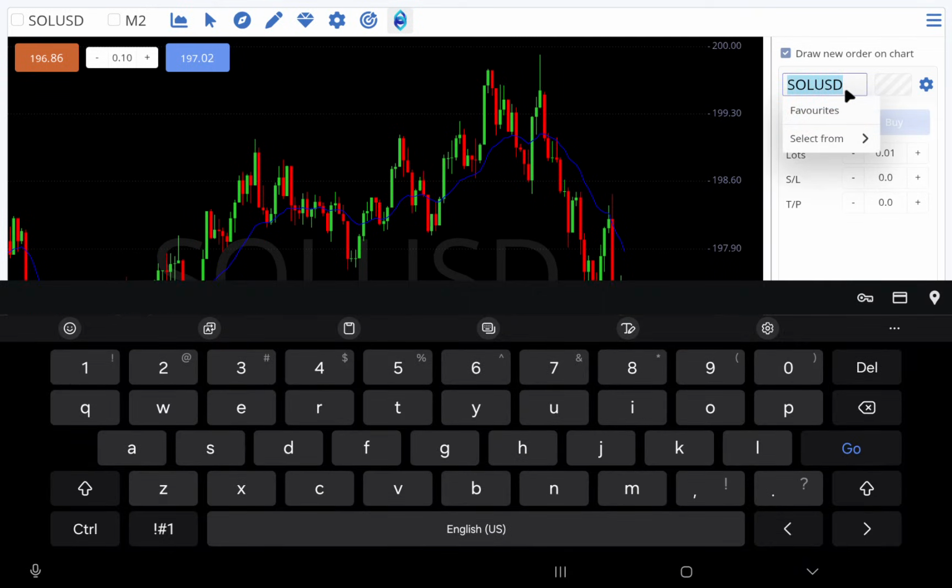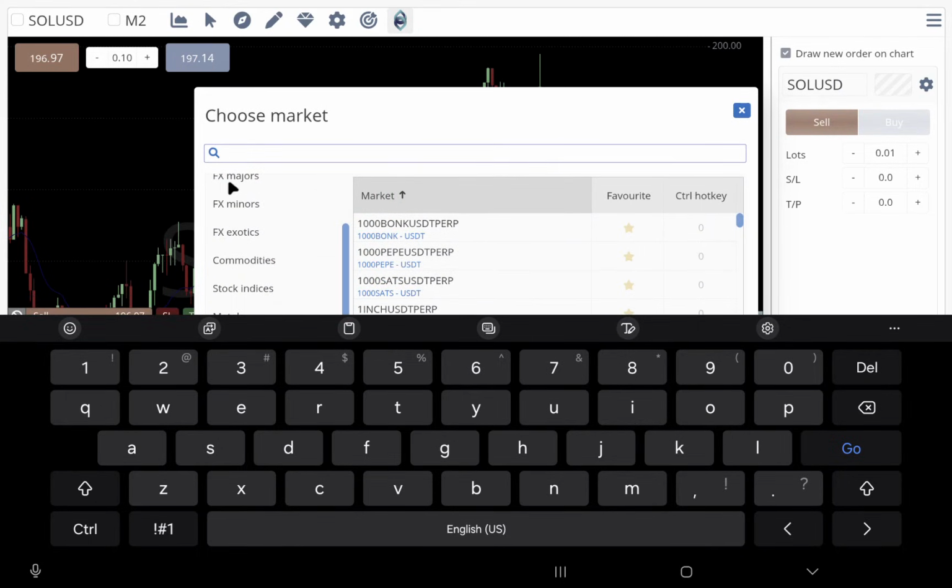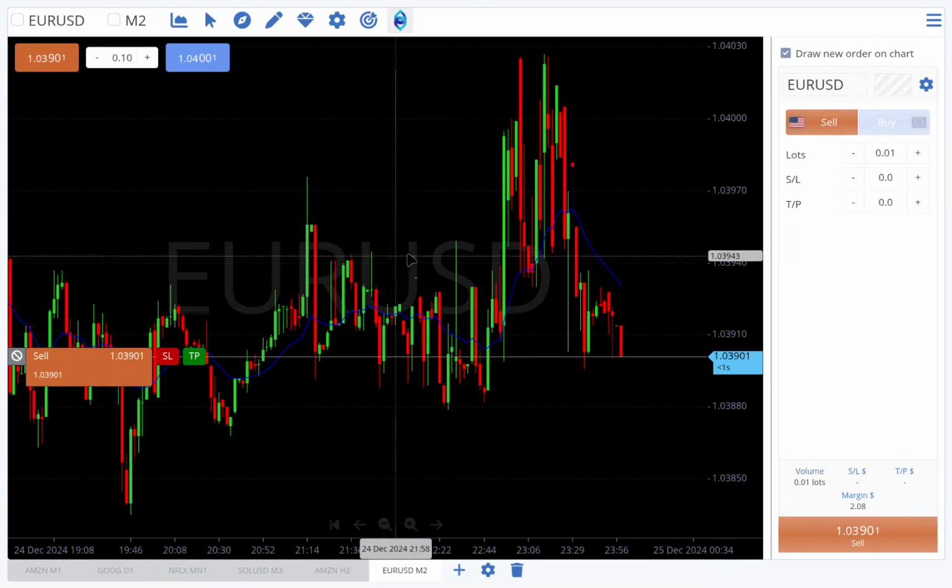So let's go to, like, the major, Euro USD. Look, see what I'm saying? All you need is $2 in your account. So let's say you have a bad trading day and your account gets low. You can really go and find something else to trade based on the money in your account, based on the margin that you need.